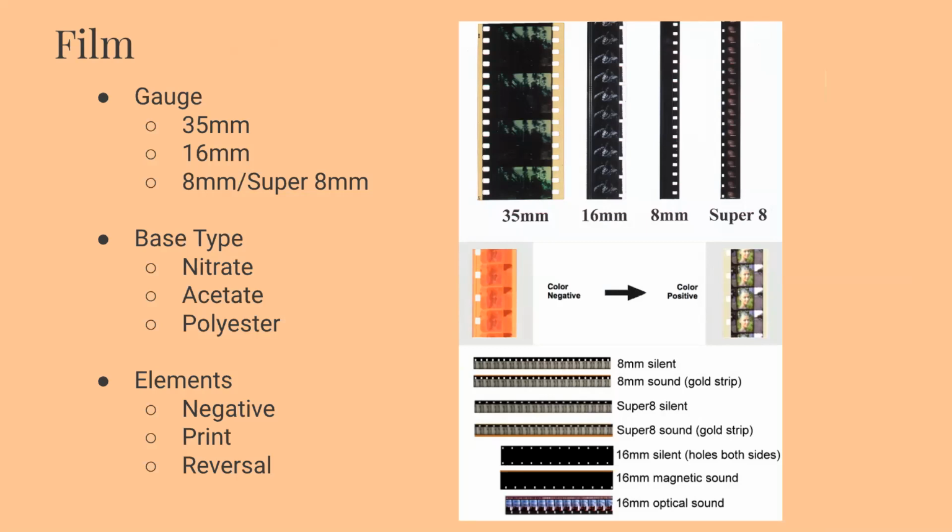The film gauge that is most frequently found in our archives, libraries, and museums is 16 millimeter, which Kodak introduced in 1923 as a safe, non-flammable alternative for the home and educational markets. Another common gauge in libraries and people's home collections is 8 millimeter film, which is often called regular 8 millimeter, introduced by Kodak in 1932 primarily for home movie makers.